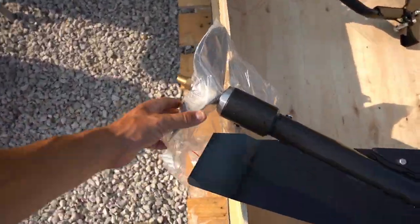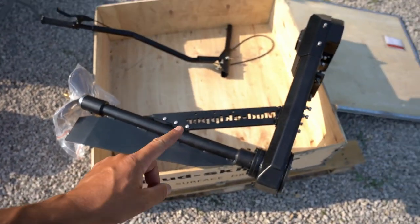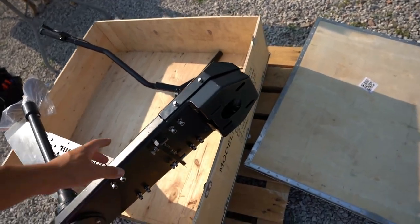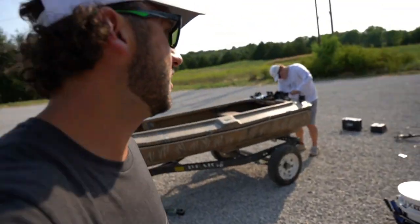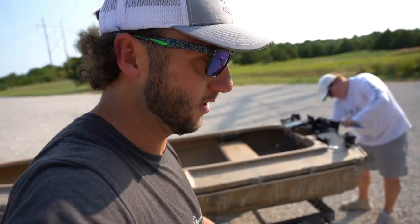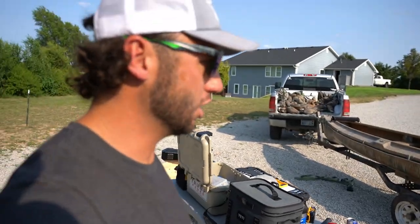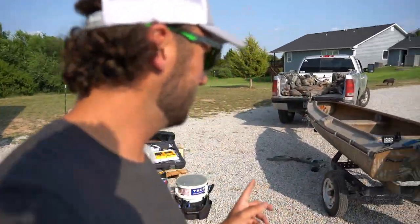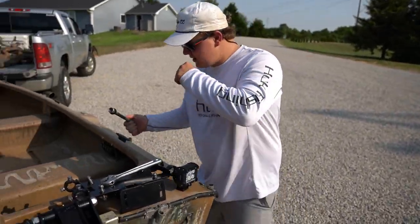It has really big billet machined components. Looks really good, has some weight to her. But this bad boy is going to bolt right up to the back side of our new motor. Boom, should slide right on there. Should is the key word. Should, I hope, works out this whole video.